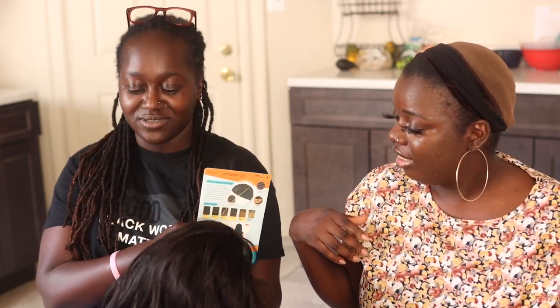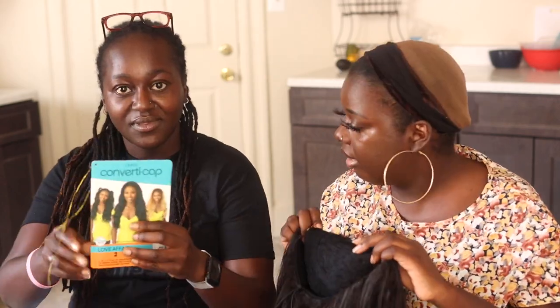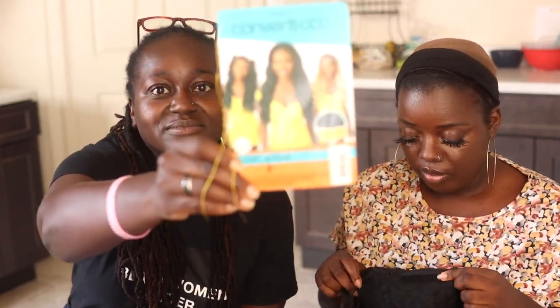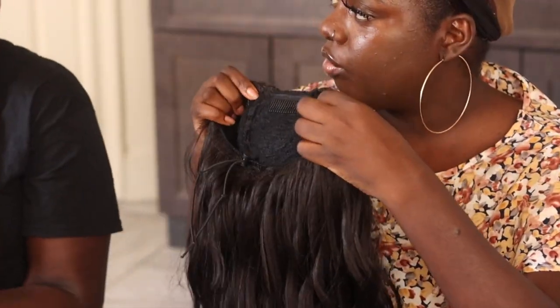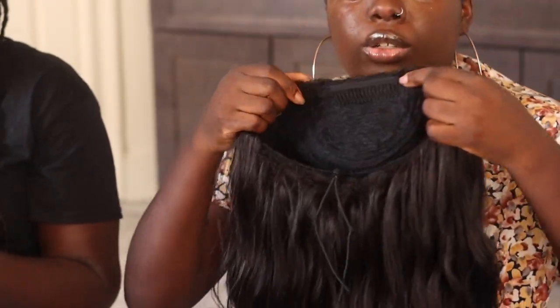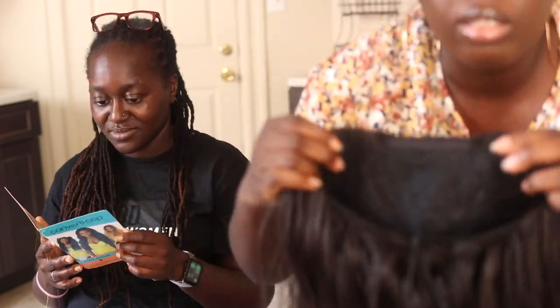This one doesn't feel as breathable as the other one, but it feels soft though. And you know why it lays flat? Because of the way they construct it here. You see how they have three combs in the front versus that one long, bulky comb? That allows it to lay flat. And this is the construction you'll see with the converted cap wigs.